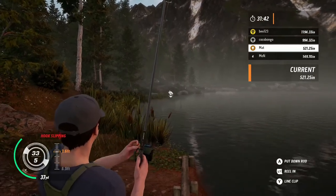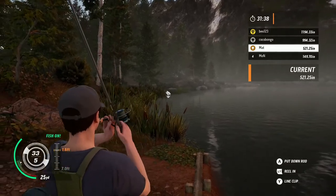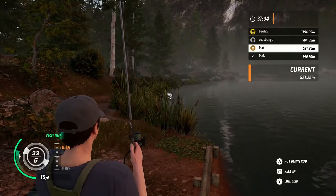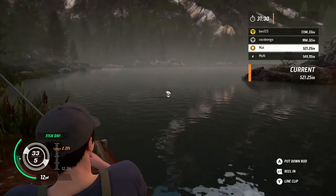Oh, I got a perch, that'll do me. What, on a spinner? Yeah. Actually caught a fish on a spinner. 12.20 inches. Do you know?